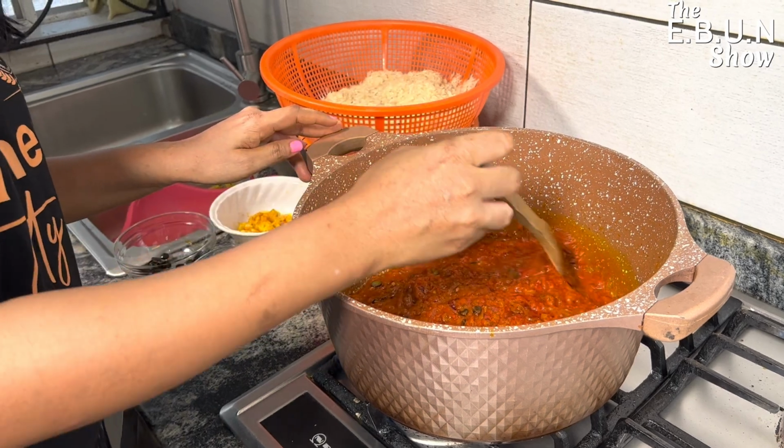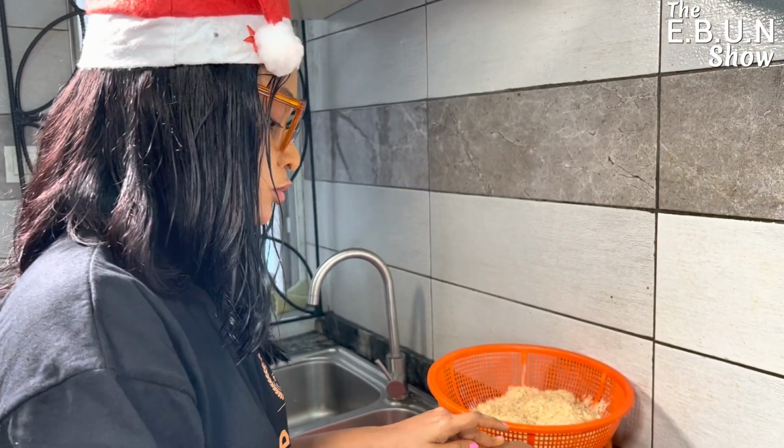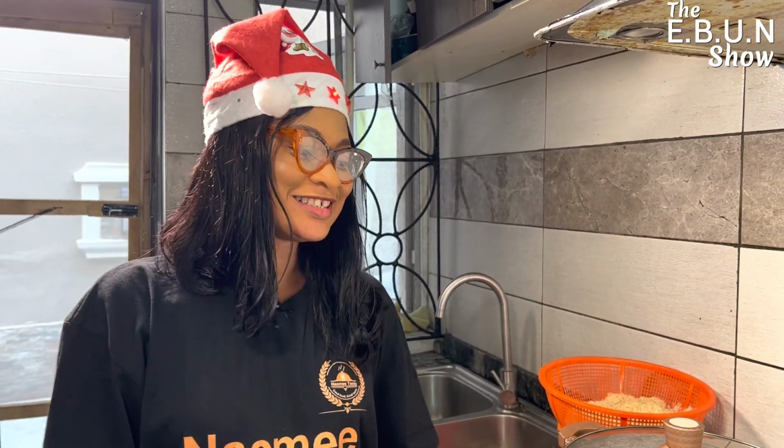After which we put our protein, fish, pomo, and the likes. So let's cover this. You can see everywhere is already smelling.